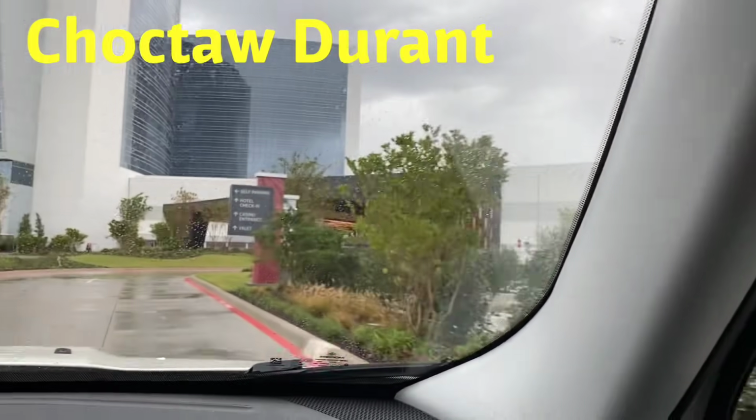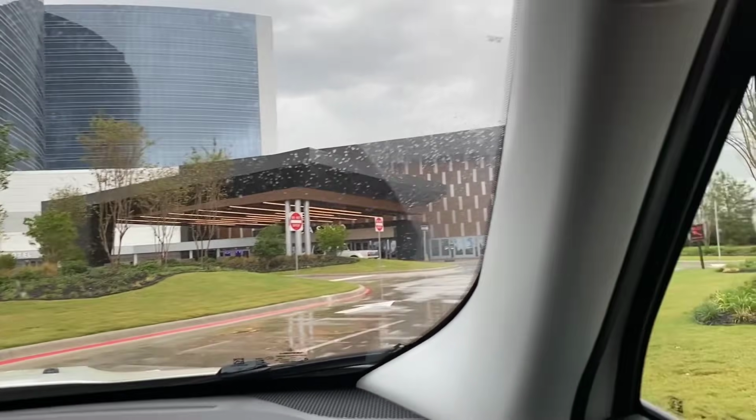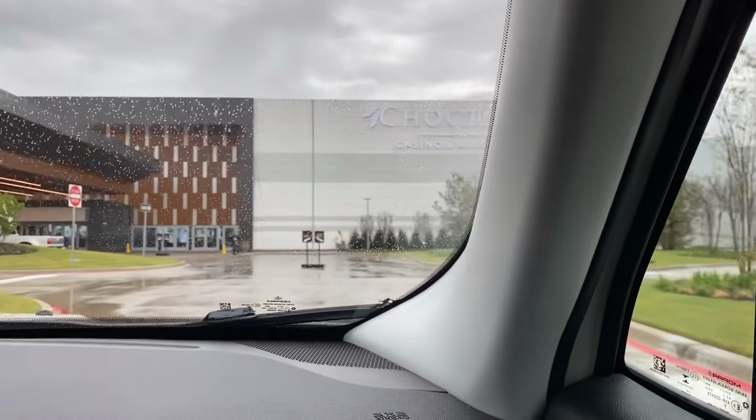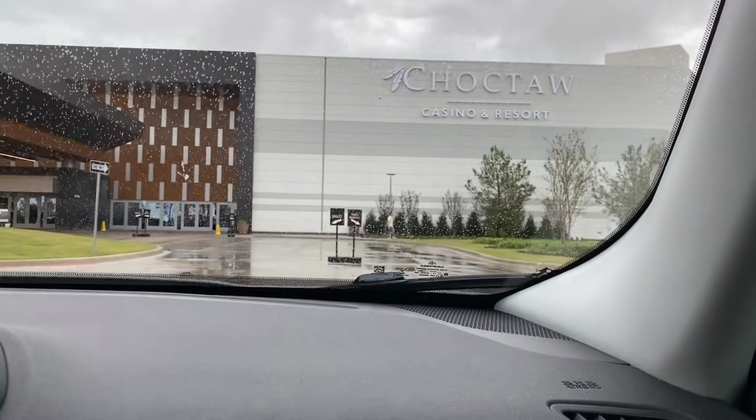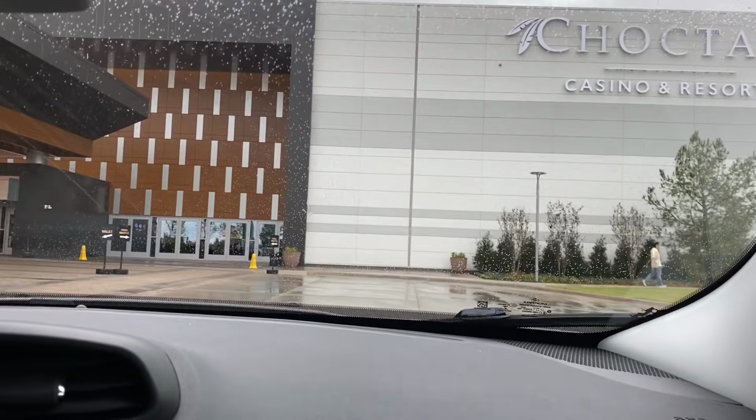This is a big property. It used to be small. Oh, yeah, look at this. Look at this. Yeah, this is very nice. Valet is that way. See that sign? Very nice. That's behind the car. This one. Valet. It's not that crowded.